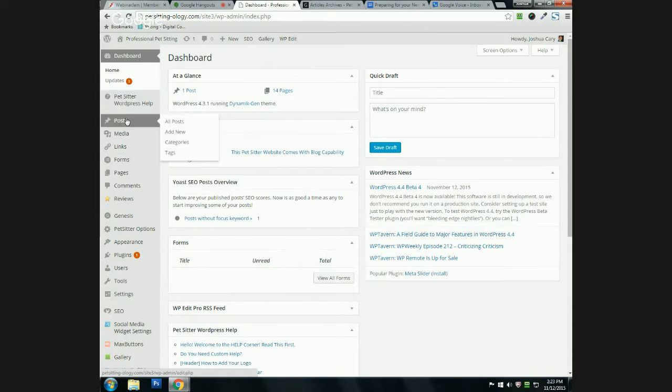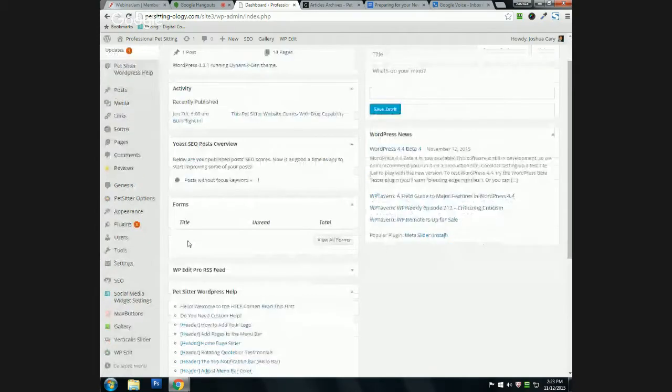The elements, as you will see on these two pages, are quite identical, so we won't repeat them for both. But we're going to look at all things to do with posts, blog posts and articles, and your pages. We're also going to look at plugins.